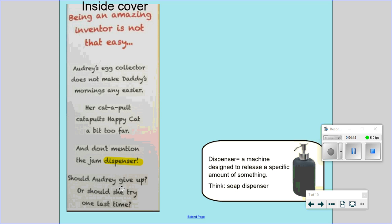What do you think? I'm just going to quickly draw your attention to this word here. I have highlighted it. It's dispenser. Now, a dispenser is a machine designed to release a specific amount of something. So, for example, we have soap dispensers. We have soap dispensers in school, in the classrooms, in the toilets, and the soap dispenser gives you the right amount of soap to wash your hands with. So she's designed a jam dispenser, so a jam machine that releases the right amount of jam, or at least tried.